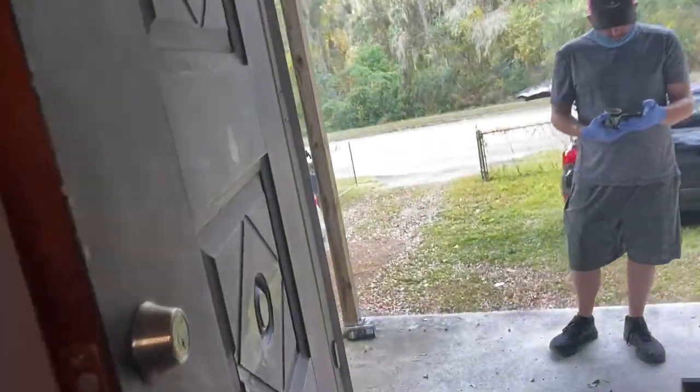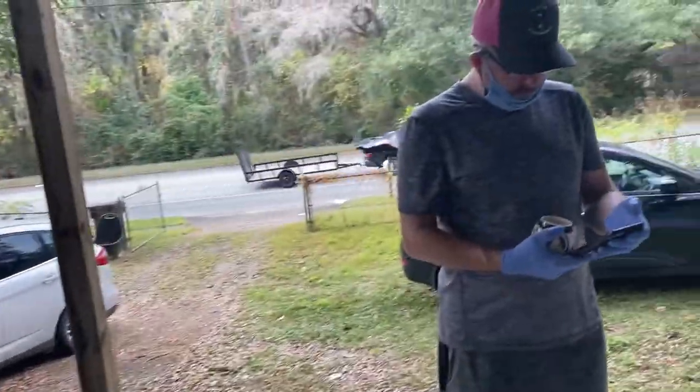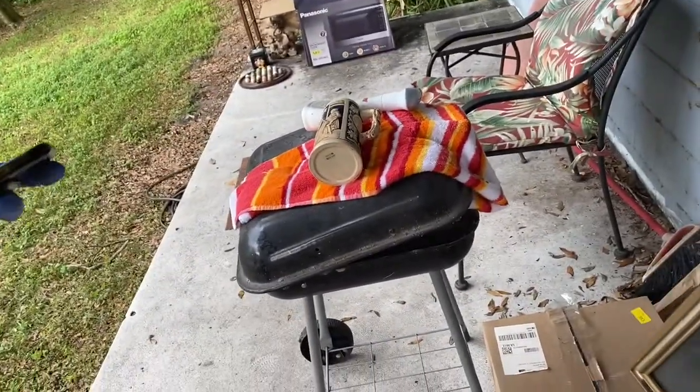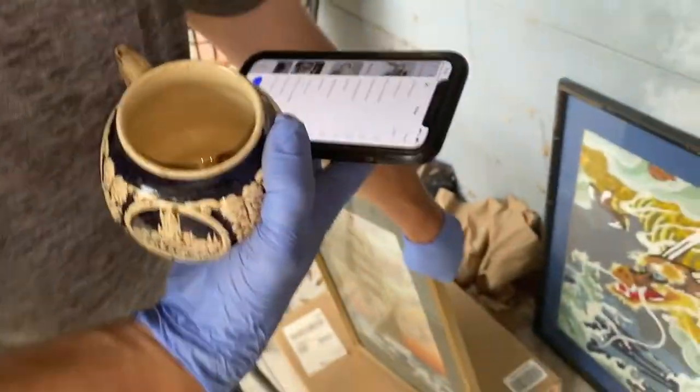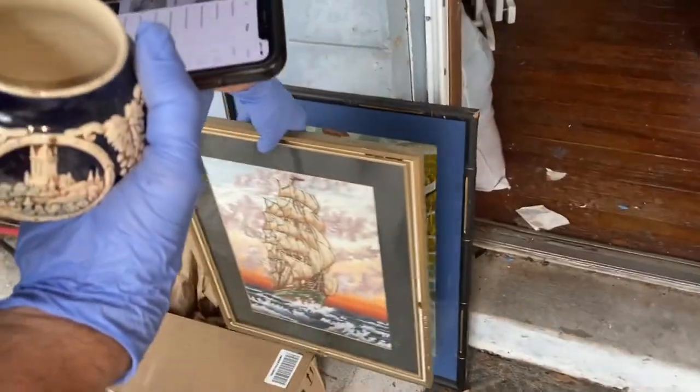Some other nice cool art. Can you set this up for me the right way? So I need to get a picture. I want to get them. Yeah, that's cool. The dragon. Yeah, look at the boat.